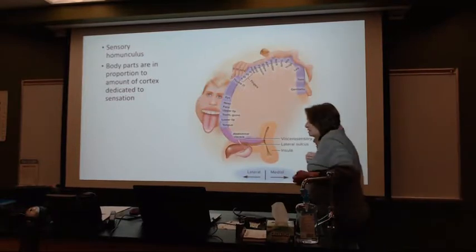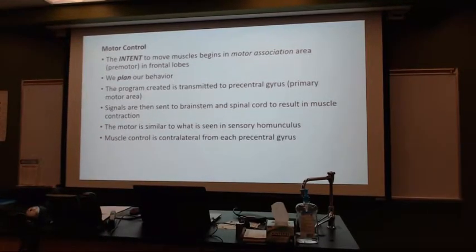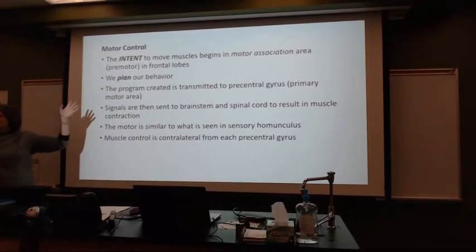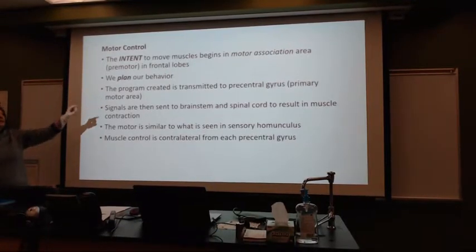Once that information comes in, it has to be relayed to the areas of the brain to process it. So we have to make sure that it gets sent to the cortex, the area that can process it, and then give us a response back. So what we're going to see is our motor control. Once again, because we are in this cerebrum, what we're doing is intentional. It's voluntary what's taking place.